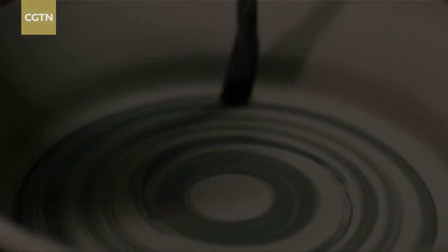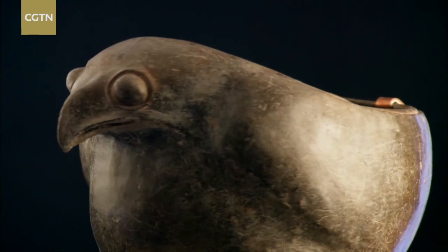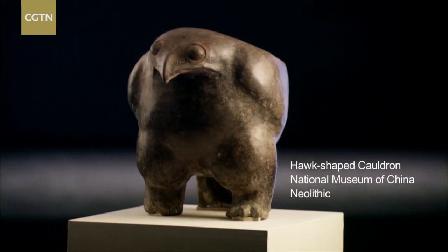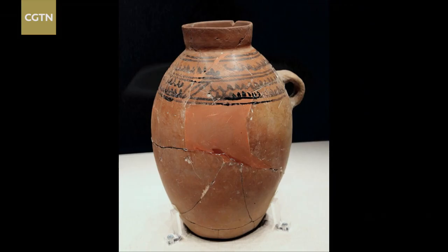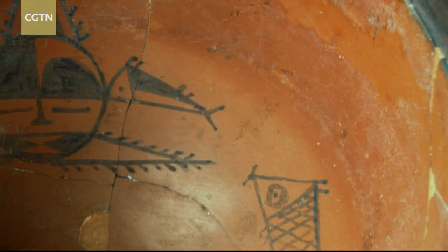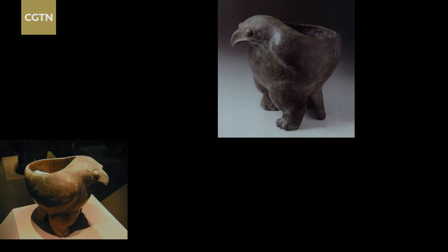But there's one piece of Chinese pottery that's maybe more special than any other. It's a cauldron in the shape of a hawk, just one of many unearthed ceramic objects attributed to the Neolithic Yongshao culture. It's special because, unlike most other examples of Yongshao pottery, it serves no obvious functional purpose.